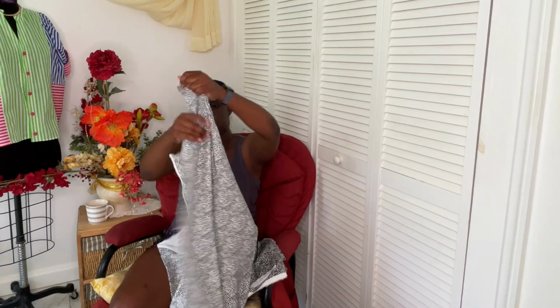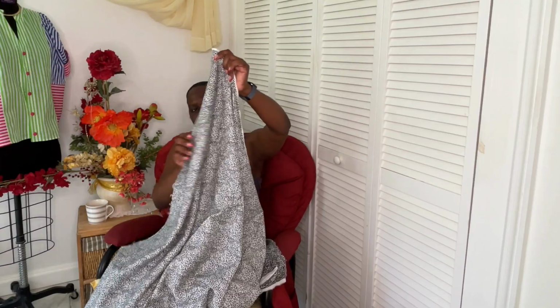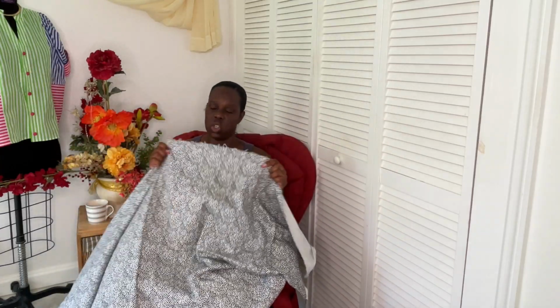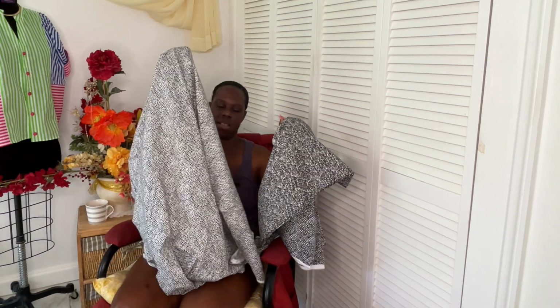Now, this, as I said, is a stretch twill, and so it doesn't have too much drape. It doesn't really have much drape. You can see how the fabric is sort of just falling in on itself. It does have a slight stretch along the crosswise grain, which I think will make for a comfortable skirt, as I said, if I choose to go with the separates option. So what do you guys think? Should I make a dress out of this combination, or do you think it's better to make separates, a skirt, and some sort of top with this fabric? Digging continues.